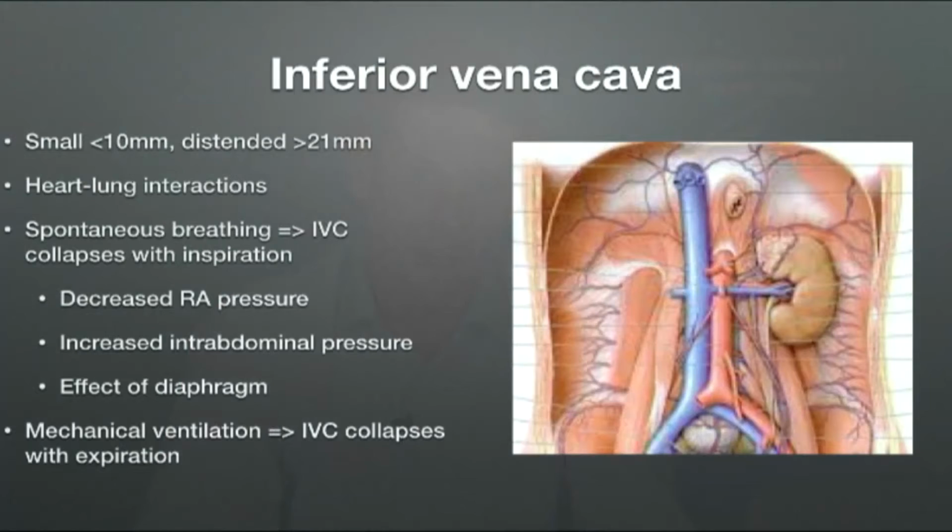The inferior vena cava is normally less than, say, 21 millimeters in size and greater than 10 millimeters. If you're sitting outside of those ranges, you're going to have a small inferior vena cava if it's less than 10 millimeters, and a large or plethoric vena cava if it's greater than 21 millimeters. What we're trying to assess is looking at the inferior vena cava through subcostal imaging. We can have a look at how the inferior vena cava size changes with respiration.